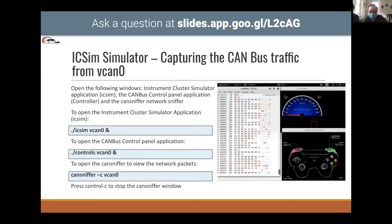The last thing that you want to open up, which is more part of the CAN utils suite rather than ICSIM, is cansniffer. If you look at the third command that we have on the slide, and you specify the interface VCAN0, what it will show you is a live update of the CAN messages, what Pacer mentioned just now, the CAN frames and so on.